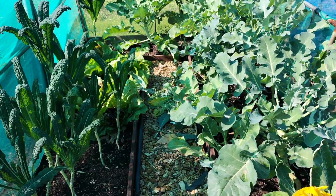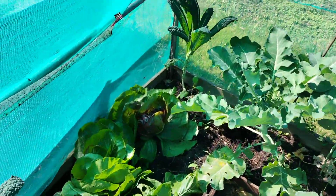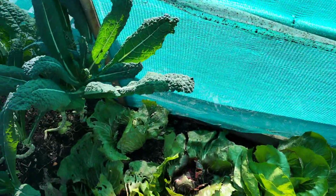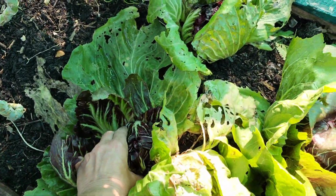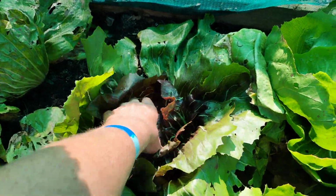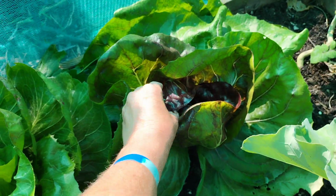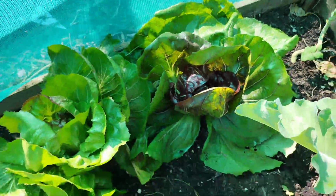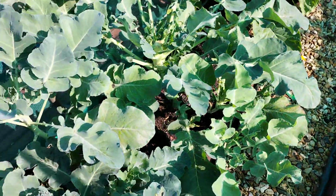This is the chicory. I've never planted chicory before. I've never eaten chicory before. That's not doing a lot. It is getting ahead, but it's a bit mushy. That's got a nice head on it. And this one here is getting ahead. So it's nothing brilliant at the moment.